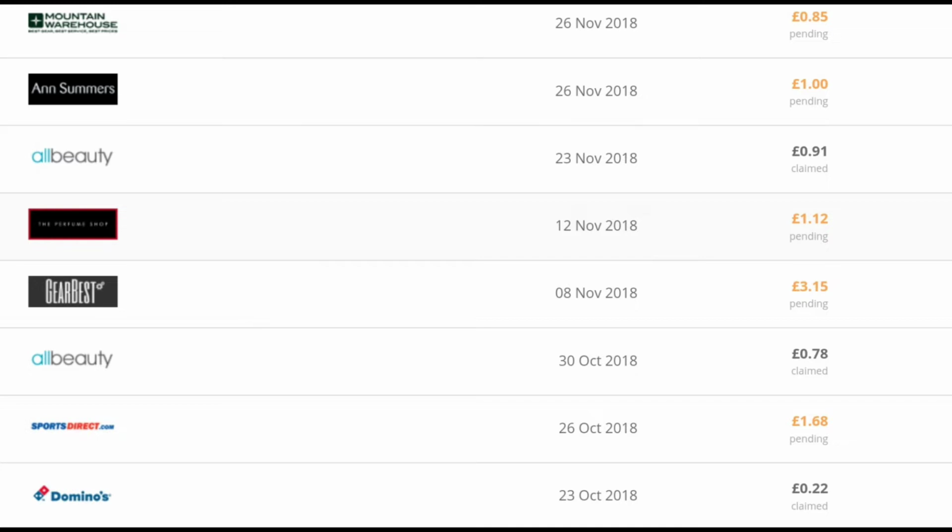You can either use the Topcashback app on your phone or go to www.topcashback.co.uk, search for the website that you're going to use, click on a link, and then the cashback automatically gets calculated. Then you can withdraw the cashback into your bank account or PayPal, or you can convert it to a store voucher like eBay or something like that.